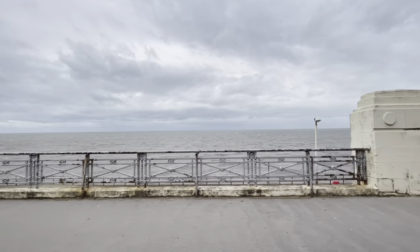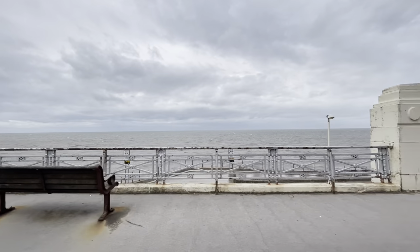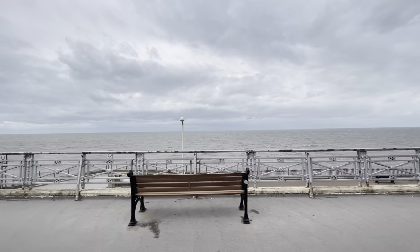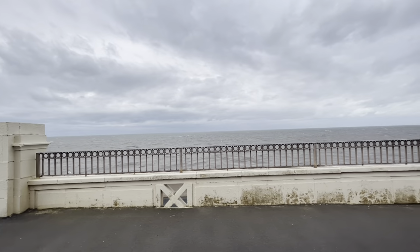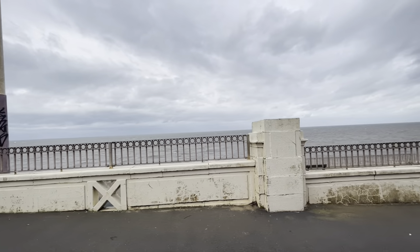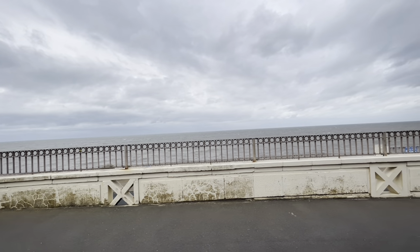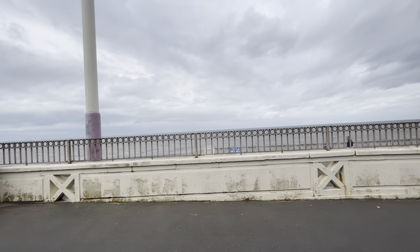So the promenade is on three levels. We're on the top level here, and we've got Middle Walk, and we've also got Lower Walk, where you get people fishing down there on Lower Walk. Three levels of promenade here. Coming down the hill now. Have to go a bit slow down here.